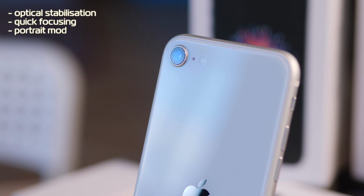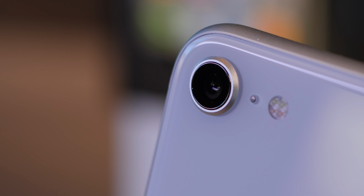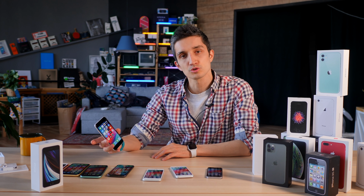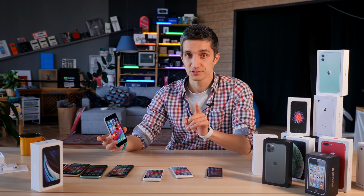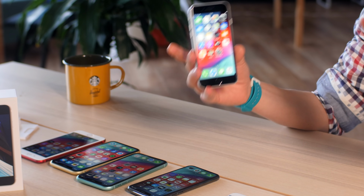It's got optical stabilization, quick focusing, portrait mode, as well as some other portrait lighting effects of an iPhone 11 Pro. The only drawback, which is quite evident, is that it doesn't have a night mode. As we know, the iPhone 11 Pro's night mode is quite good, but the SE 2020 obviously doesn't have it at all. Anyway, the selfie camera has a software-based portrait mode, and it's not that bad.